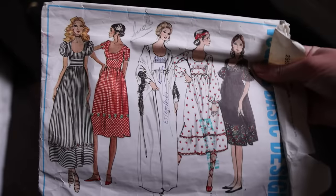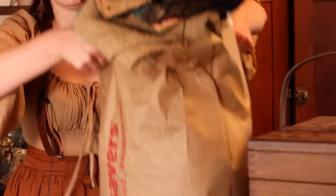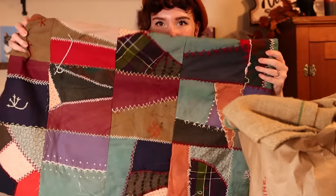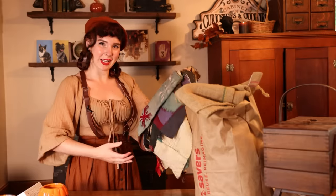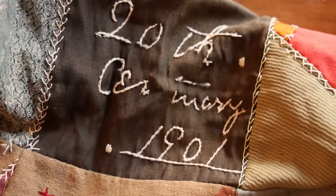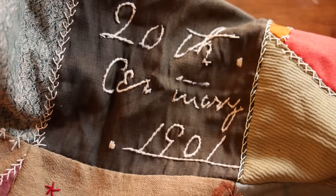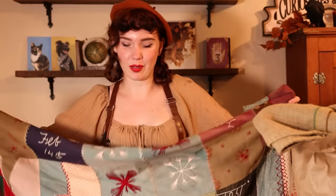Okay, I have been collecting materials for this for the past week or so. From the antique store, I grabbed patchwork fabric. Laura Amy, February 14th. Aw, little Valentine's Day quilt. Presumably pretty old. Honestly, I'm not sure if I will use it for this project or for something else, but I just wanted to grab it. You know, I thought it was adorable.